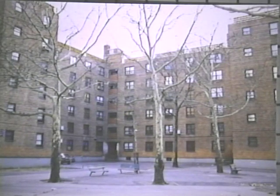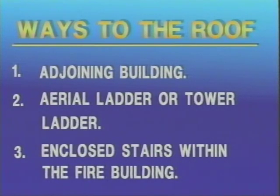Because some of these buildings have unenclosed stairs and are usually built in clusters, his primary choice to the roof is the adjoining building. His second choice is the area ladder or tower ladder. And his third choice is the enclosed stairs within the fire building. We have some videotape on these types of buildings. How about we roll it, and you describe the action as it's taking place, okay?